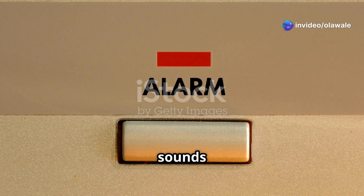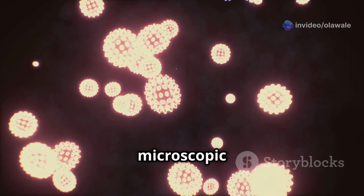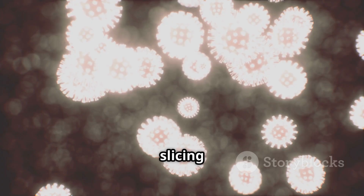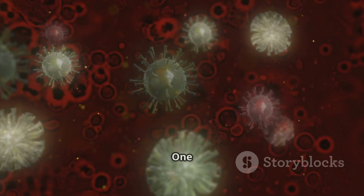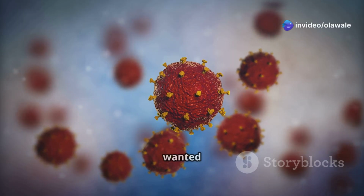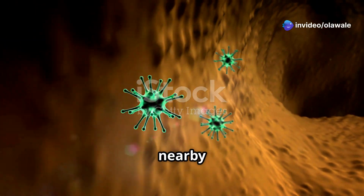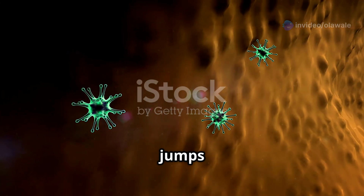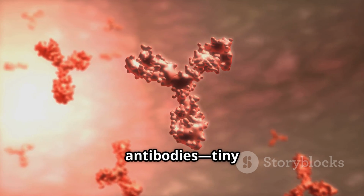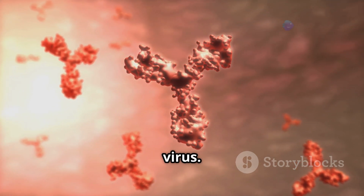Immediately, the cell sounds the internal alarm. Specialized enzymes rush in like a microscopic SWAT team and begin slicing the virus to shreds. One shredded piece is pushed back through the membrane, where it's displayed like a wanted poster for all neighboring cells to see. A nearby cell catches sight of the warning and jumps into action. It's time to make antibodies, tiny protein warriors designed to hunt down and destroy the virus.